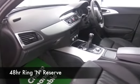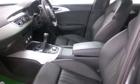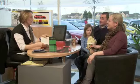Don't forget, you can ring and reserve. We'll hold this car for you for up to 48 hours until you can get here, bring your license with you and have a test drive with no problem.